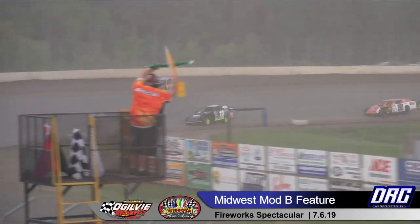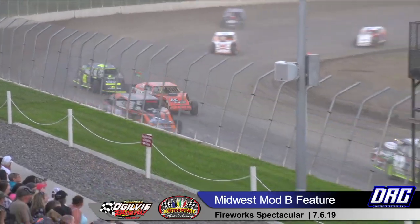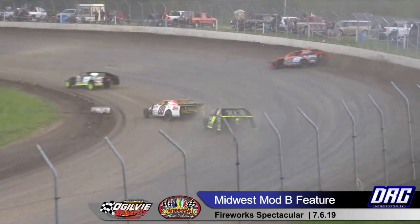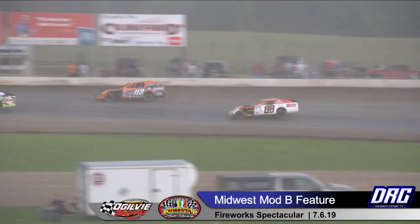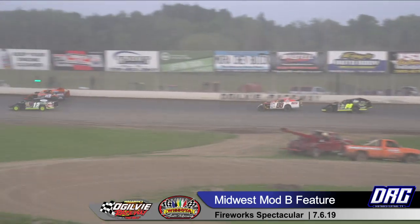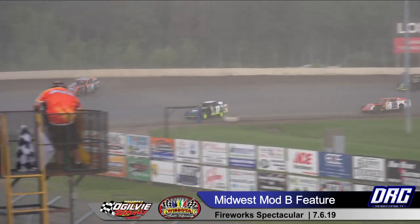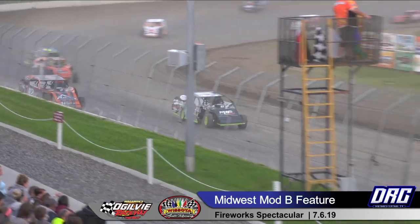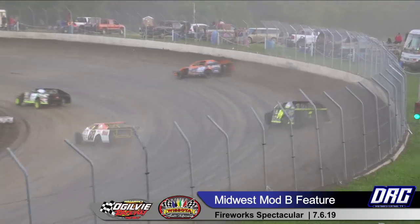We're halfway. You are on a ride with your leader, the Cowboy Shane Howell in L1. Howell out front of Duranko by a full straightaway, the advantage there. Shane Howell wants his way into the main tonight on the Fireworks Spectacular, brought to you on Dirt Race Central, bringing you live from the Ogilvy Raceway tonight. This is our B feature for the Wissota Midwest Modified cars.